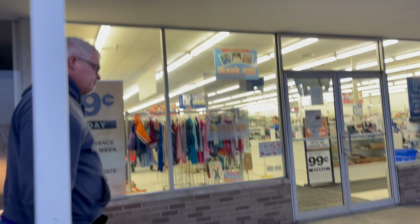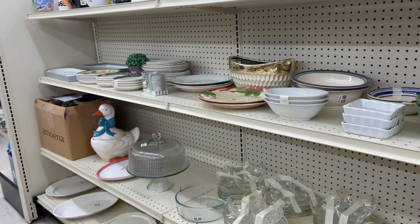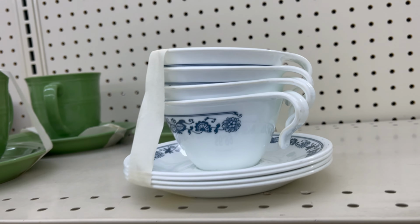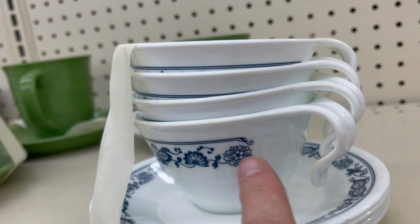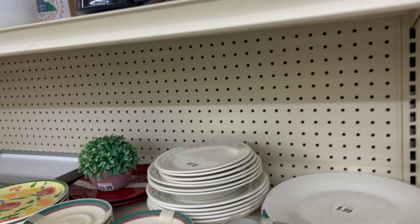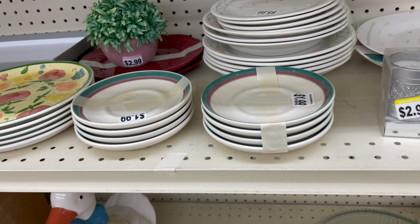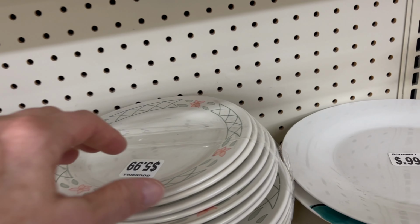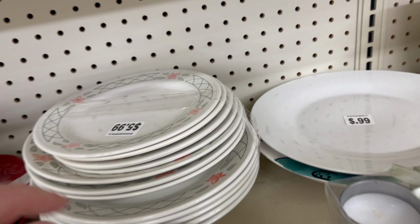Oh my gosh, what are we? Number three. Let's go see what we can find to make a profit. Well, what are we gonna find here? You know, these are Corelle, but no one wants these little coffee cups like this. And that is Fiesta again. They're for the saucers for coffee cups. I don't know what brand this is. And see how they're doing the bundling.